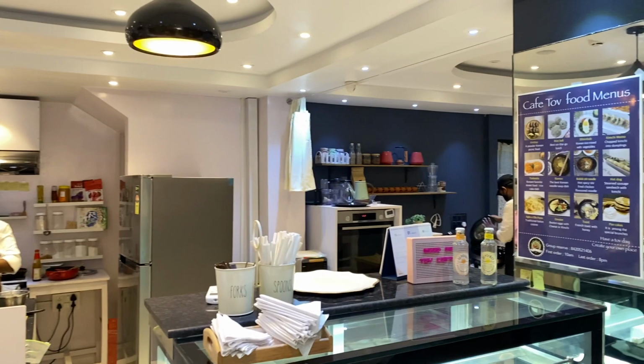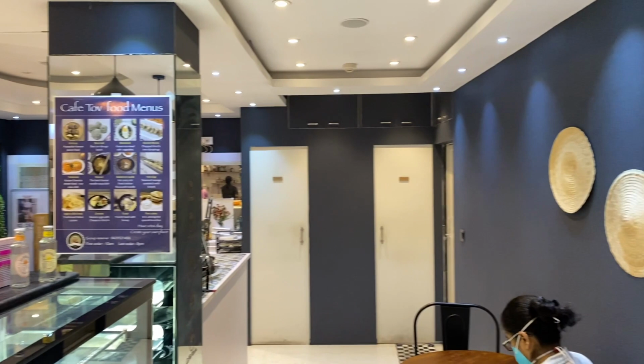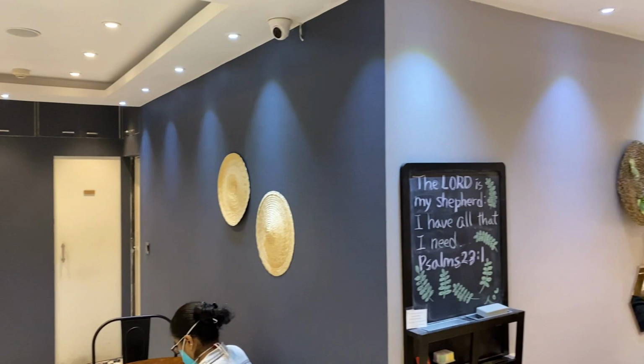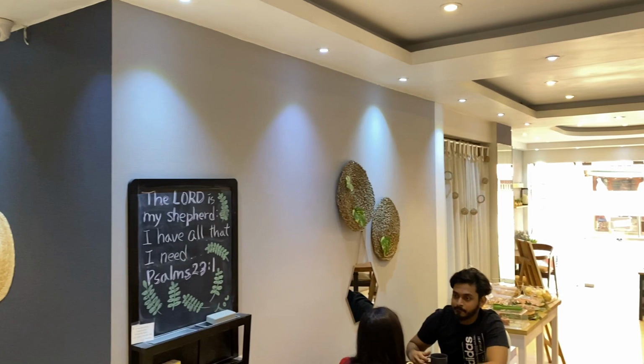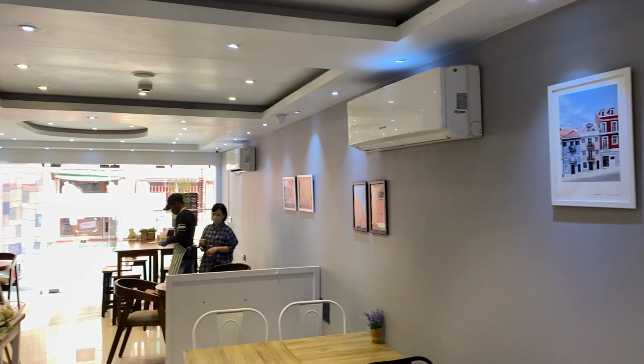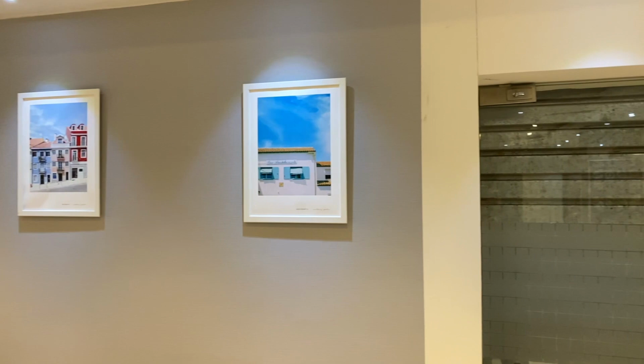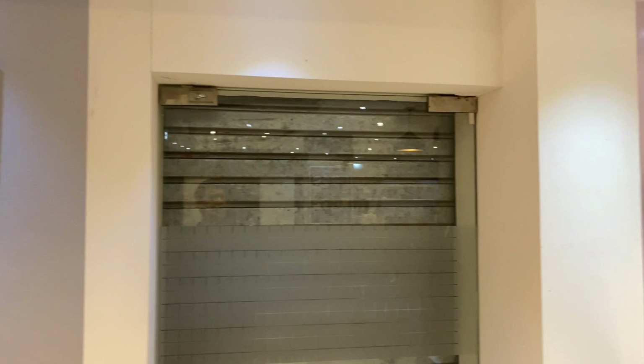You also have the Cafe Tov food menus. We're going to take a look at this in detail in just a short bit. And as I pan across, you can see how big the cafe is. You even have a verse from the Bible, because this is, after all, run by a beautiful Korean couple, who are Christians. And as you can see, it's got a lot of natural light coming in as well. The walls have been covered with beautiful wallpapers. They had a nice texture, probably not captured here on camera, some nice pictures on the wall, and overall you could say that it's beautiful. The decor is very nice, the ambience is very nice, and a very good lighting as well.